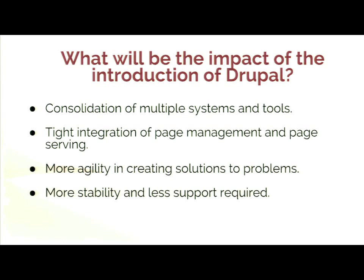So what will be the impact of the introduction of Drupal? I already mentioned consolidating multiple systems into the Drupal framework. Image management, Jason will talk about that in a minute. Image management was always a big issue for us. We were able to consolidate that tightly into Drupal, slideshows and image uploads. Amazing increase in velocity by the team. Tight integration of page building and page serving. At one point we thought that was a bad thing. We're still going to be slightly segregated because of our use of ESI and cacheability, and Jason will talk about that in a minute. But we feel really comfortable with the way Drupal handles pages and consolidates that in its web framework.